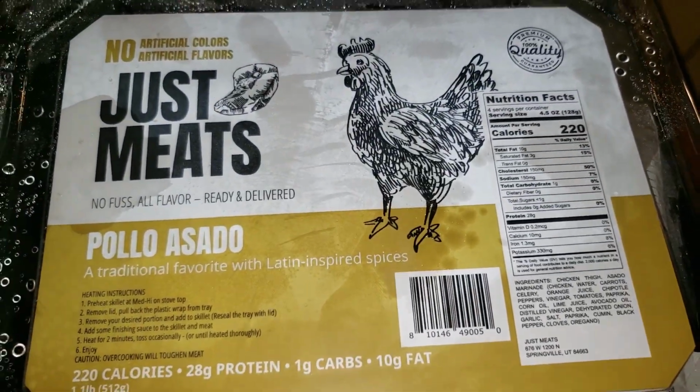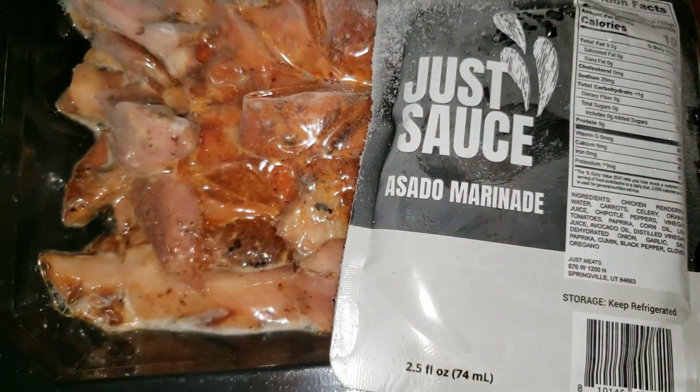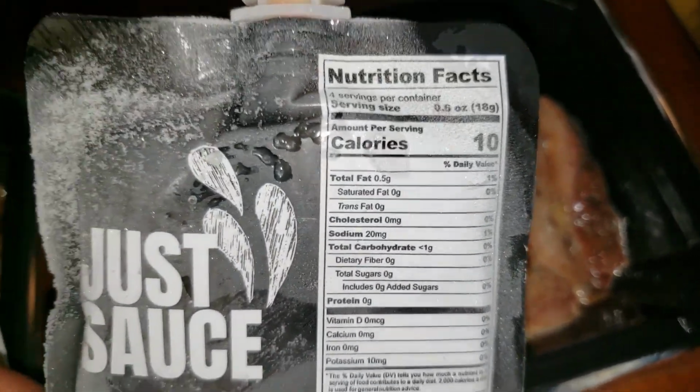Delicious pollo asado from Just Meats. This grilled, marinated chicken is full of bold, smoky flavors straight from the Pitmasters. Perfectly seasoned, this chicken is ready to heat and serve for an easy, flavorful meal.